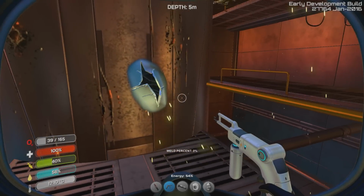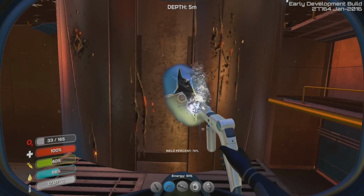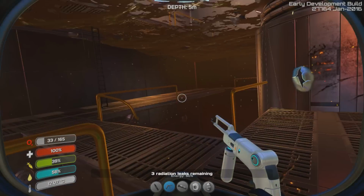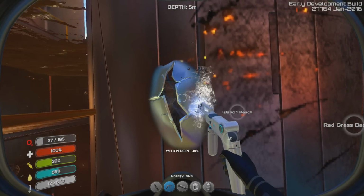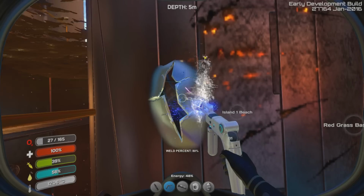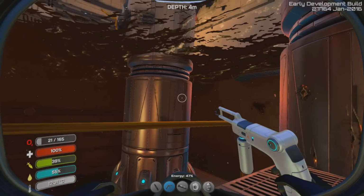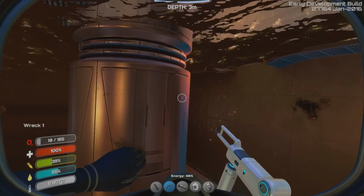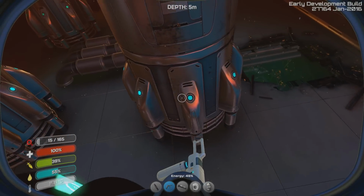This can't be the only reactor in here. I assume this is something you've got to do in order to progress further into the ship, but this can't be the only place that radiation's coming from. Containment breach repaired. 2 remaining. Breaches detected. Where are the others?